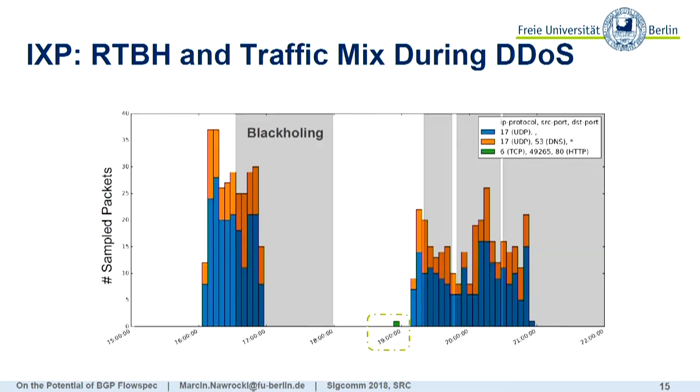To give you an example of how this looks, what we see here is the traffic to a specific IP address present at the IXP topology over time, and on the y-axis you see the number of sample packets. The gray background indicates the time of blackholing. We learned two things here.